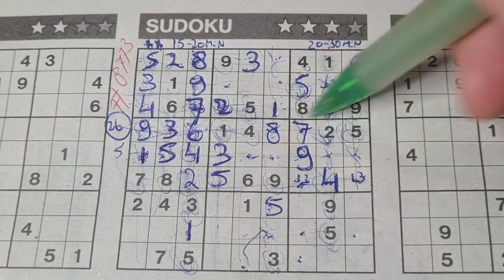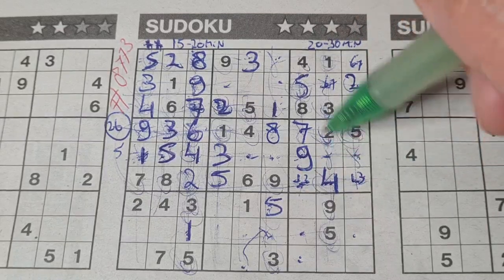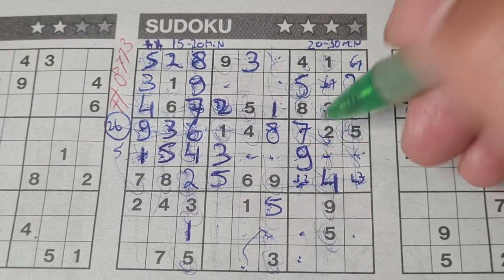2 numbers left in this big square. 4 numbers, the 1, the 2, the 3, the 4, the 5, 6 is missing, the 7 and 8 is missing, 6 and 8.